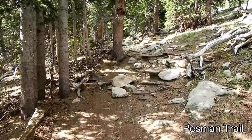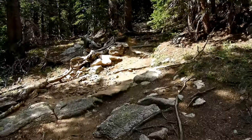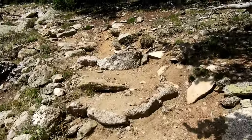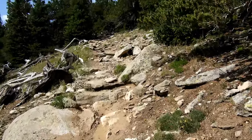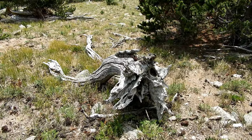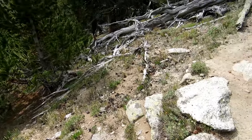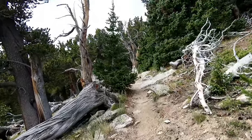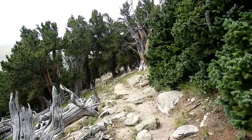We split off on the Walter Pessman Trail and we're gonna head up to Goliath Peak. Shouldn't be too far. A mile and a half maybe. Up, 3 miles total. It's getting more bristlecone-y.